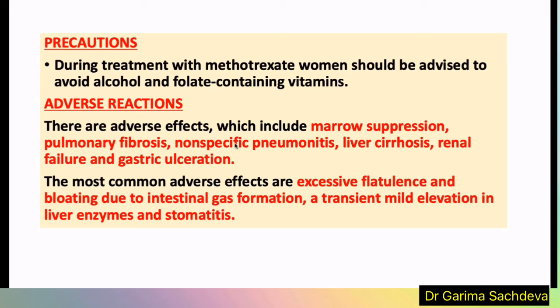And what are the adverse reactions that you should guide the patient about? Because methotrexate is an anti-tumor agent, it can cause marrow suppression. It can result in pulmonary fibrosis, non-specific pneumonitis, liver cirrhosis, renal failure, and gastric ulceration. So these are the side effects of methotrexate.